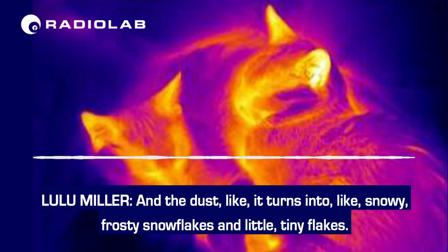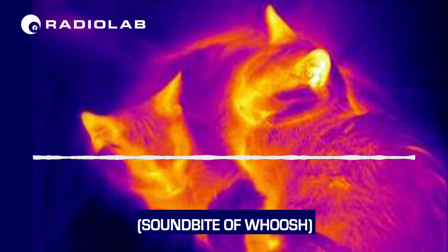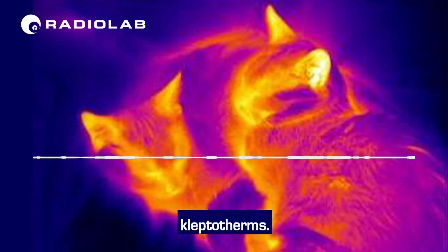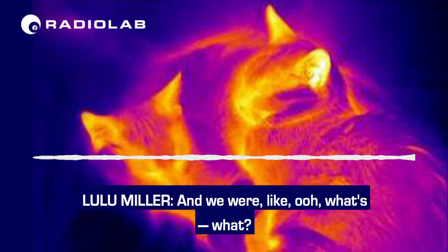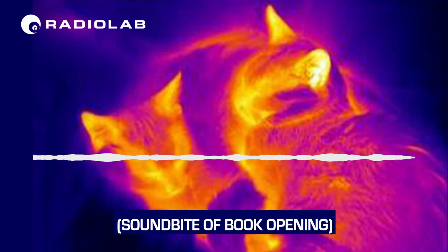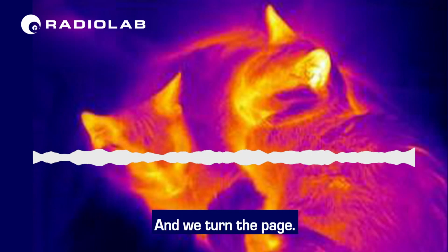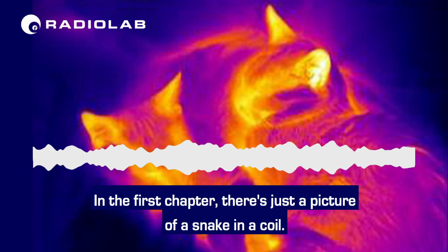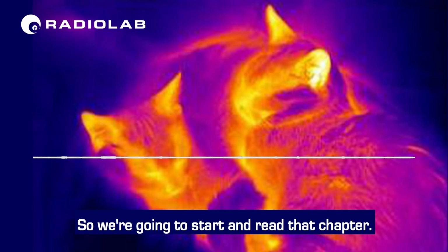And the dust turns into snowy, frosty snowflakes and little tiny flames. And then it says in silver letters, Kleptotherms. And we're like, ooh, what? And we crack the book open. There are 5 chapters. We turn the page, and in the first chapter, there's just a picture of a snake in a coil. So we're going to start and read that chapter.